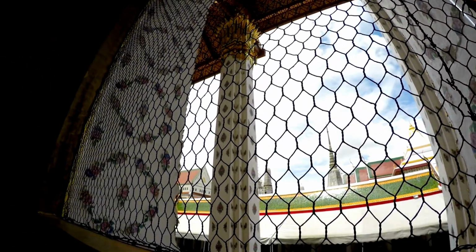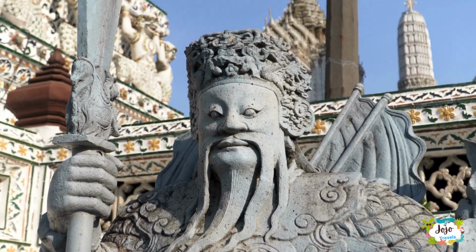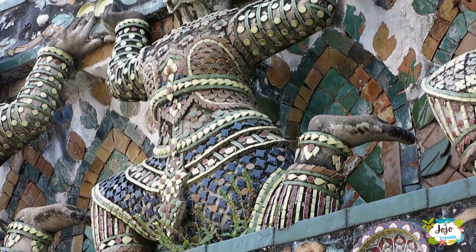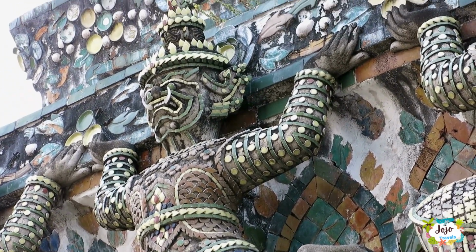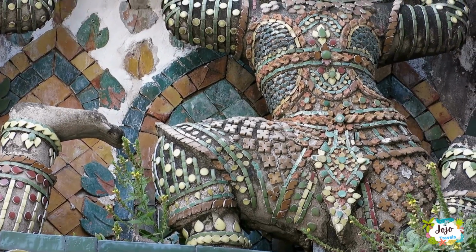This white temple is decorated with beautiful mosaics of porcelain and shells, which make up thousands of floral patterns. Steep stairs lead up to the temples, and it's hard to believe that this dizzying ascent was once allowed to be climbed by visitors. Today, you can still visit the Phra Prang, but climbing the temple is forbidden.